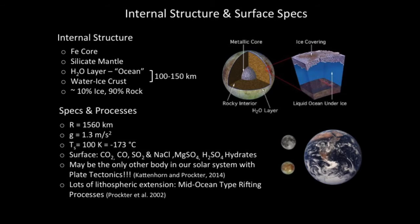You've seen these reddish brown marks on the surface. A lot of that comes from some of these surface species. We see carbon dioxide and carbon monoxide on the surface. We see sodium chloride, which is regular old table salt, magnesium sulfate, just a sulfate salt, and also sulfuric acid hydrates. One thing that's really interesting about Europa is that it may be the only other body in the solar system in addition to Earth to have plate tectonics.